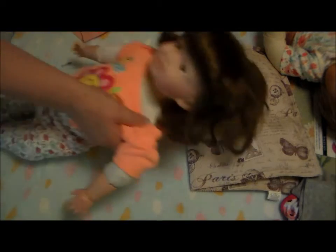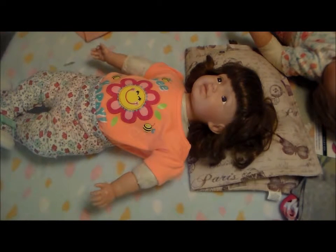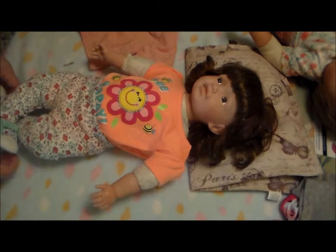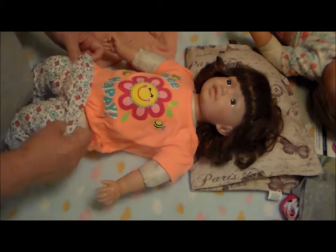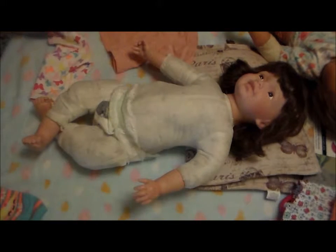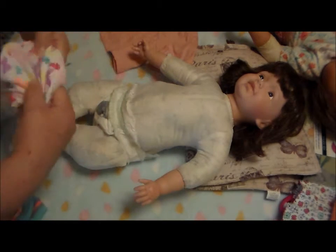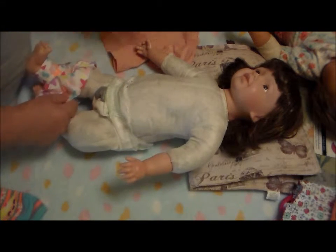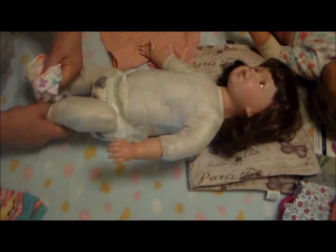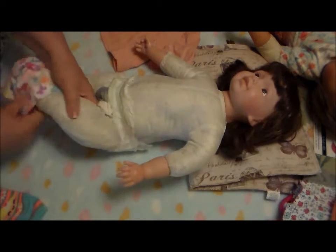Let's see, Miss Leandra here. I don't think I got anything for her yesterday. But since this is 0 to 3, what we're going to do is let me go check some pants, see what color they are. Okay, so I'm going to change her pants and her onesie, and I'm going to put on these pants and that other little shirt, which is 0 to 3. These pants are newborn. These are gonna be like leggings on her.